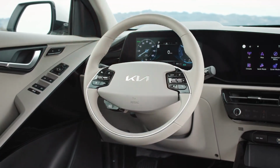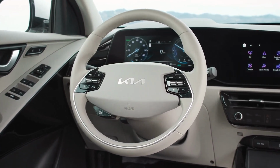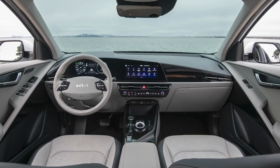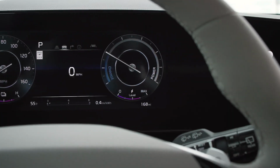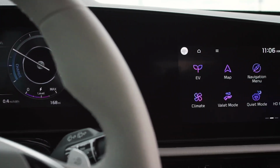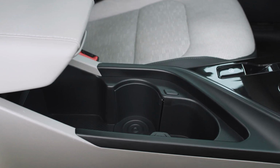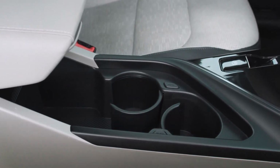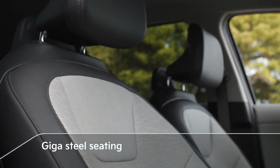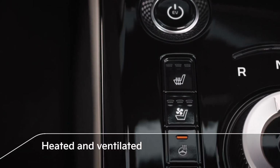On the inside, Niro is inspired by Kia's design philosophy of opposites united. Horizontal and diagonal forms create a sense of movement throughout the cabin. The most eye-catching feature is Niro's expanse of more than 20 inches of uninterrupted display surface. The center console features a large storage compartment that can quickly transform into a pair of cup holders. The seats are slim and comfortable, made from sturdy, lightweight gigasteel. They're also heated and ventilated.